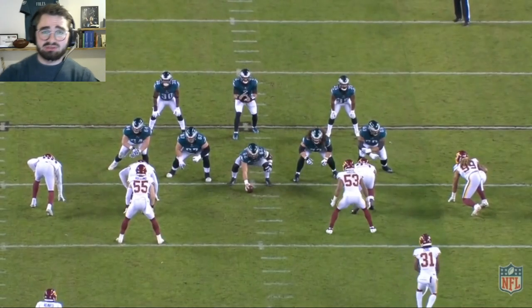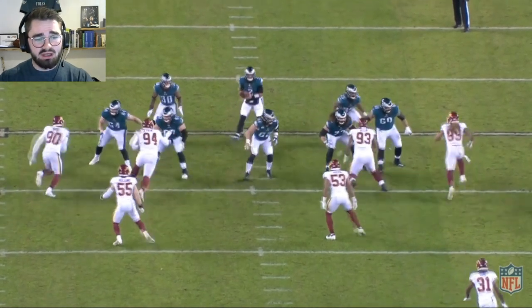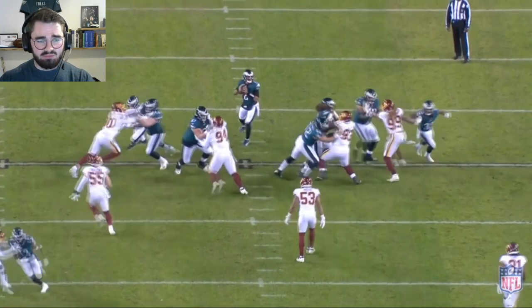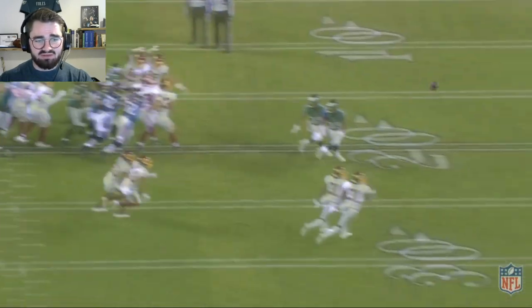Fine rep again against Deron Payne. Solo pass protection right here. Deron tries to go inside. Herbig gets a little bit late to it, so he has the inside of him, and he gets his hands on him, keeps driving him inside there.